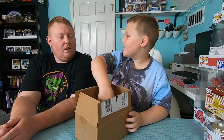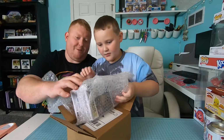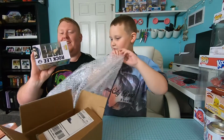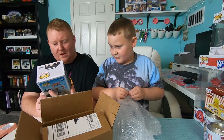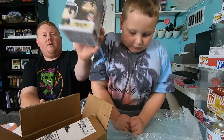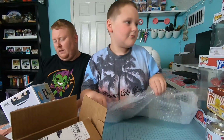We got Dumbo, I think. I don't know if we got Dumbo. No, that's not Dumbo. That's okay. So we got, wait, that one's the old one. Actually, I think this is the new one, but it didn't show it on the package. So we got the Naruto Shippuden Rock Lee. It's a special edition, so that's the overseas sticker.